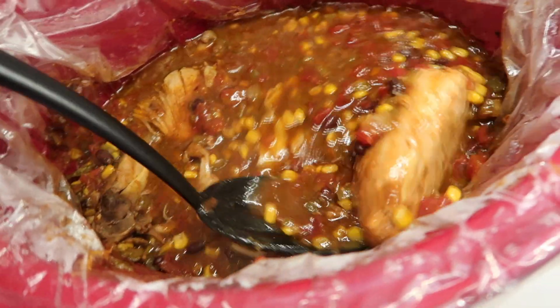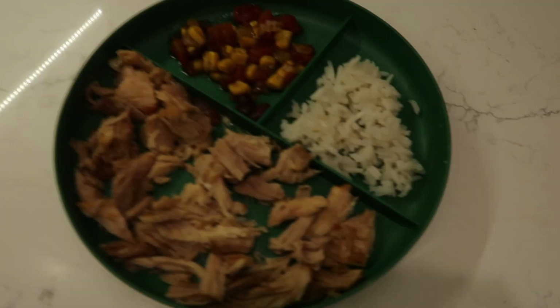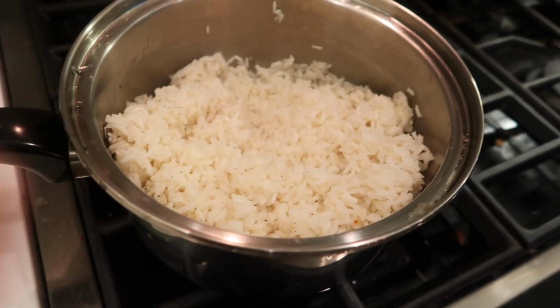So this is how that turned out. A little runnier than I wanted it to be. I have the kids separated out, and I just made a quick pot of rice to go with it.